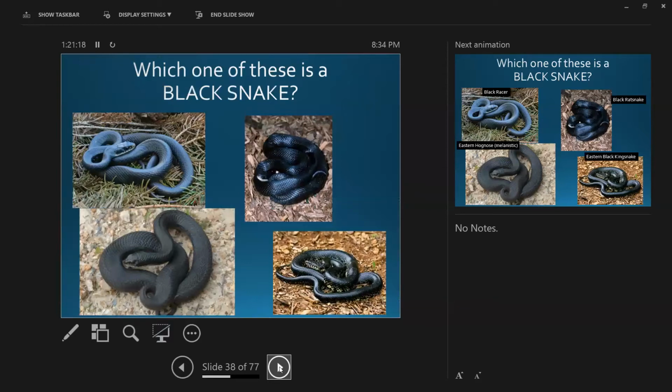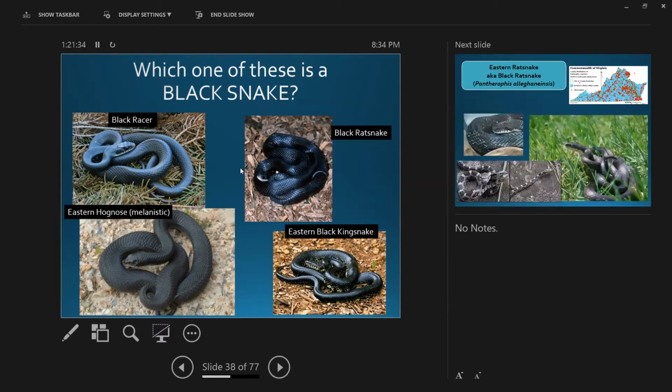Now, one thing real quick. How many times have you heard about black snakes? Which one of these is a black snake? Well, they're all black snakes, but there's no such thing as a black snake in Virginia. What we have is black racers, black rat snakes, now called eastern rat snakes, hognose snakes or even rattlesnakes that are black, or eastern black king snakes. So there's really no such thing as a black snake, but we do have a few species of snakes that are black.